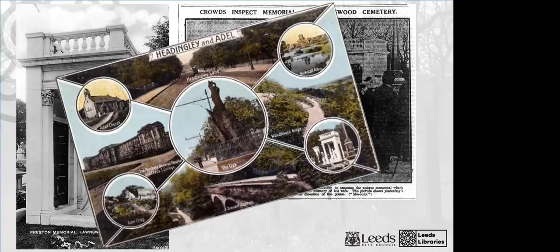Interestingly, and similarly, we also have in the Central Library Photographic Archive a postcard from 1921 that shows various sites of interest around Headingley and Adel, which includes the Ethel Preston Monument. This postcard provides a way of thinking about the changing role and meaning of cemeteries, how they were becoming thought of as places to visit for their own sake, i.e. tourist attractions, and not just by those who had ancestors or family members buried there. Which leads us nicely into our final section.